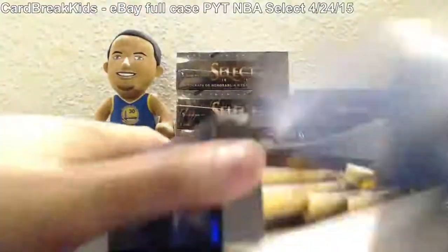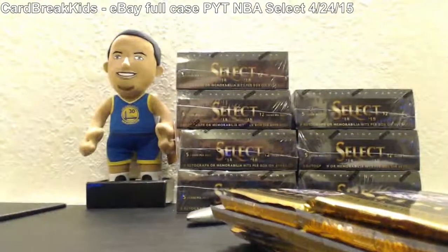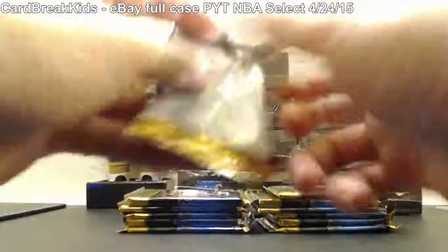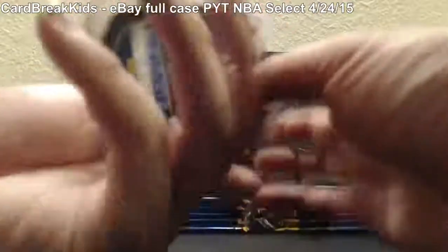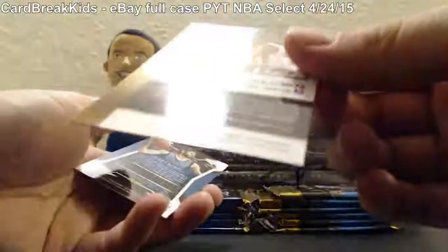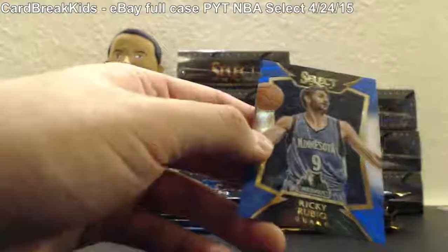The Kyrie's nice, though, the one that we first opened. Alright. Here we go. Alright, making up ground. Ricky Rubio. And our first autograph. Reggie Jackson. Oklahoma City Thunder. 148 out of 199. Reggie Jackson. And Ricky Rubio, like I said, boom, Davis.